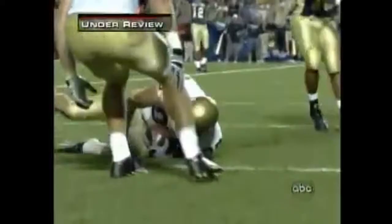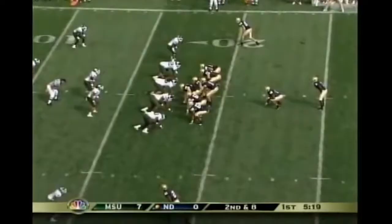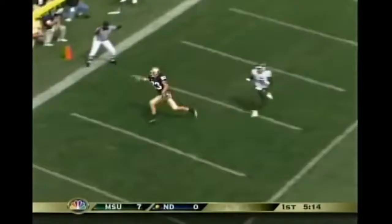Both big tight ends are in there. Let's see if we see a play action. There it comes. There it goes. Bottled. Samardzija, touchdown. Brady Quinn started a career day with his first of three touchdown passes to Jeff Samardzija. That answered back for the Irish.